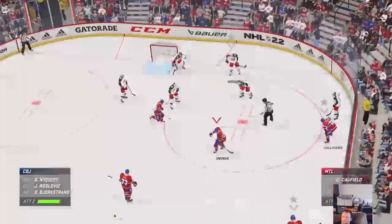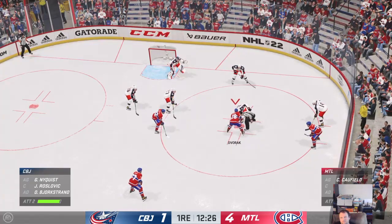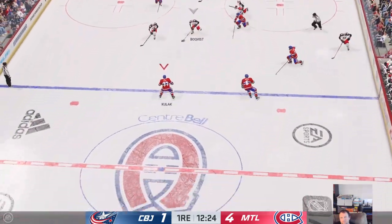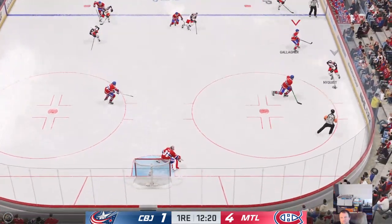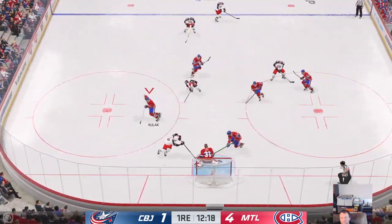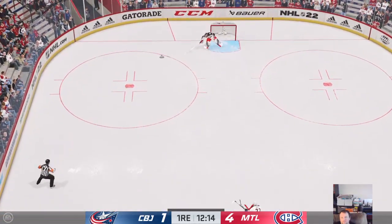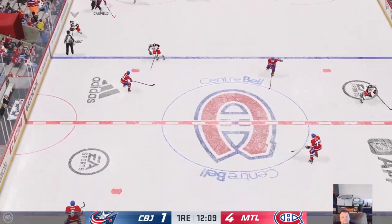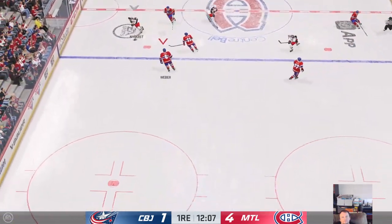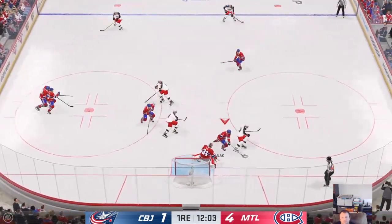Centers get set as they're ready to drop the puck again. The Blue Jackets win the draw. And he slides it quickly to Nyquist. And now he moves it quickly to Bjorkstrand. And he's able to handle that one. Columbus looks to get things going now with the puck. Kane's at the zone. Back at the point, they set it up.